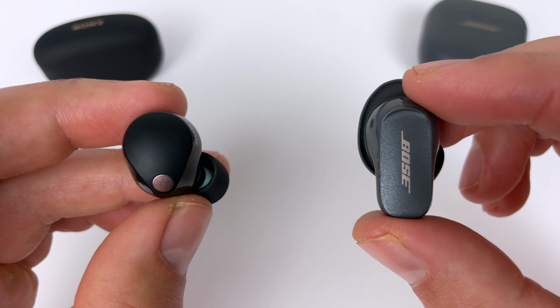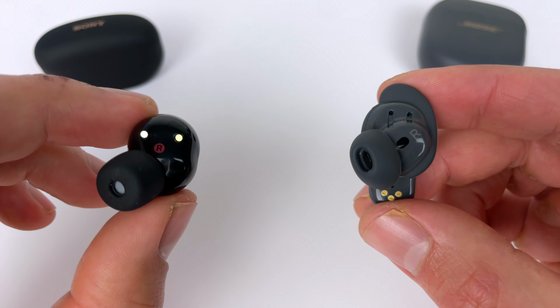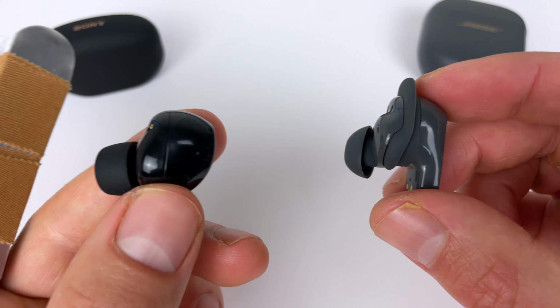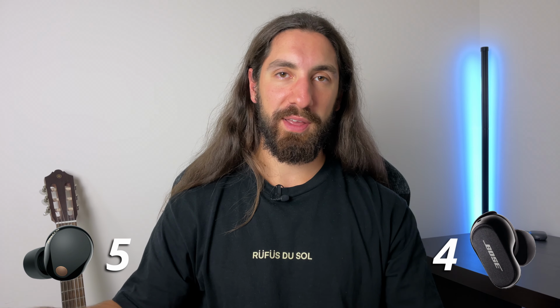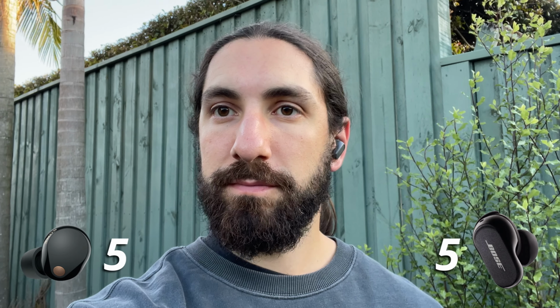But what is good to see on both pairs, they let very minimal amount of wind in through the microphones when you have noise canceling on. They have a nice amount of mesh covering those microphones, but still the overall winner here goes to Bose. Now the transparency mode is great on both pairs. Bose just gets the win though.